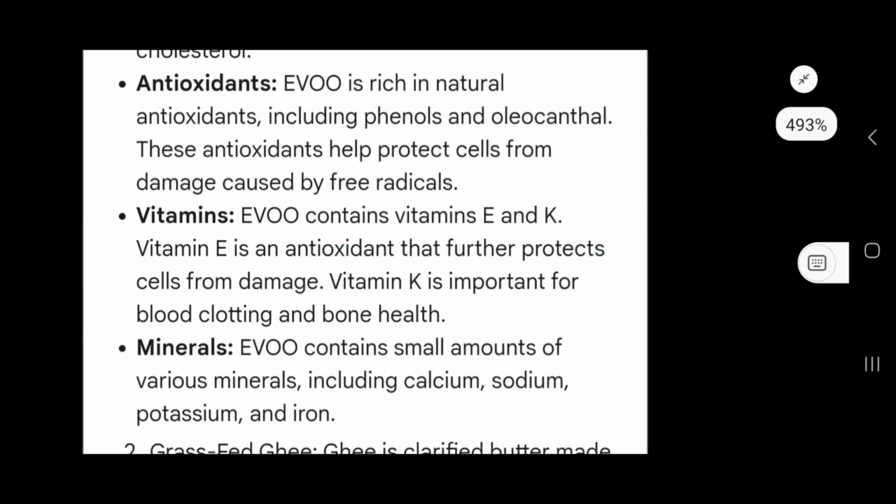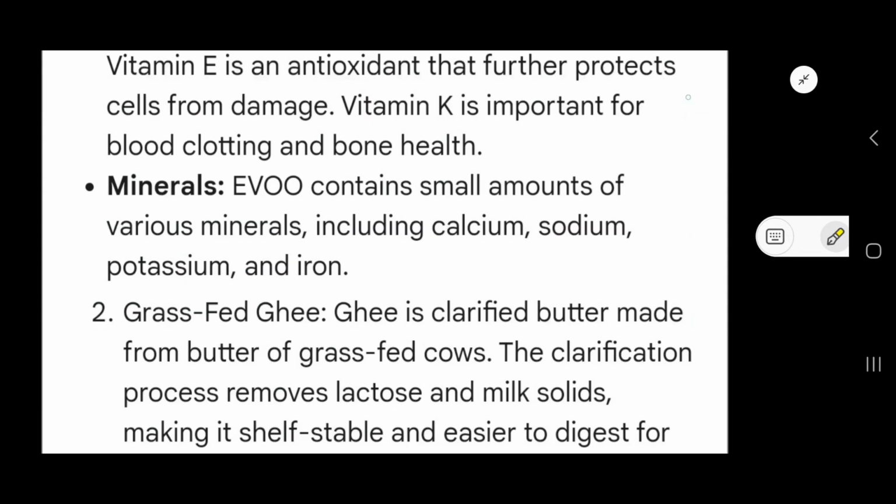Then vitamins. Extra virgin olive oil contains vitamin E and K. Vitamin E is an antioxidant that further protects cells from damage, and vitamin K is important for blood clotting and bone health. Minerals. Extra virgin olive oil contains small amounts of various minerals, including calcium, sodium, potassium, and iron.